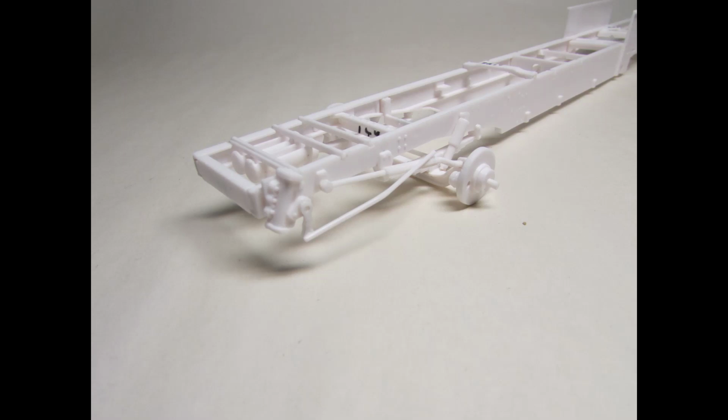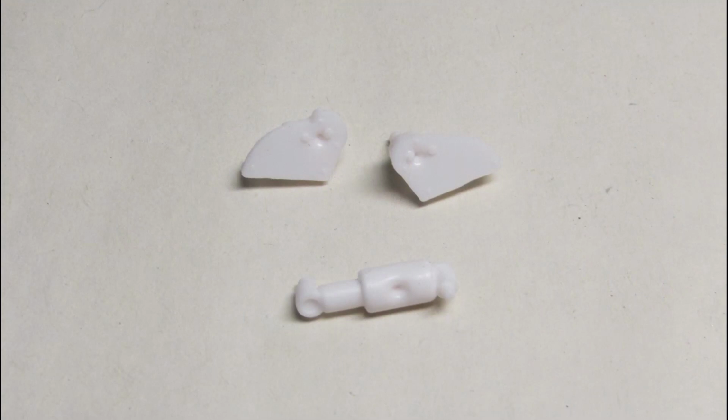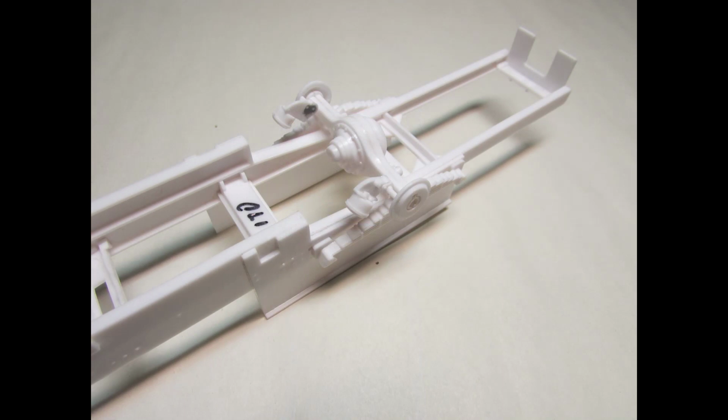Now we turn our attention to the rear suspension, and the directions will still show the wrong frame, but the suspension parts are correct. Clean up those parts, and there are a couple of sink marks on the air brake brackets and shock that you might want to fill with some putty and smooth over. Now start by gluing the axle halves together, then glue the springs to the frame and the axles to the springs. Now make sure the axle and the springs are square and true so that it will sit properly. And now glue the shocks to the axle and the frame.